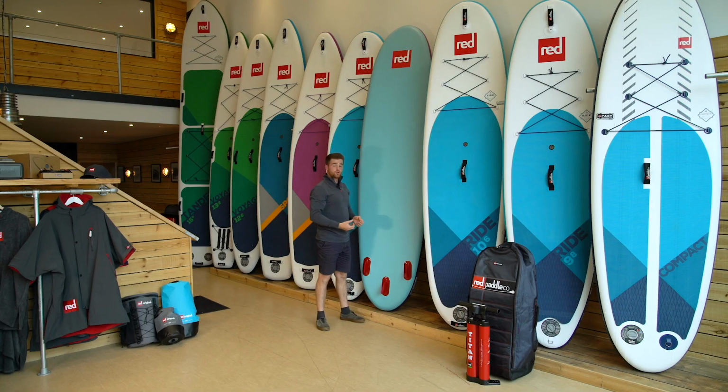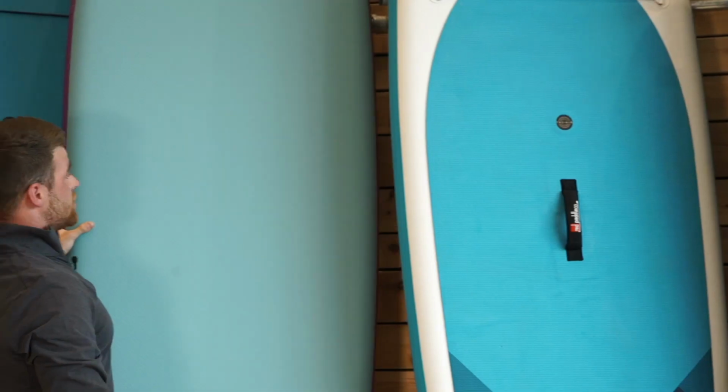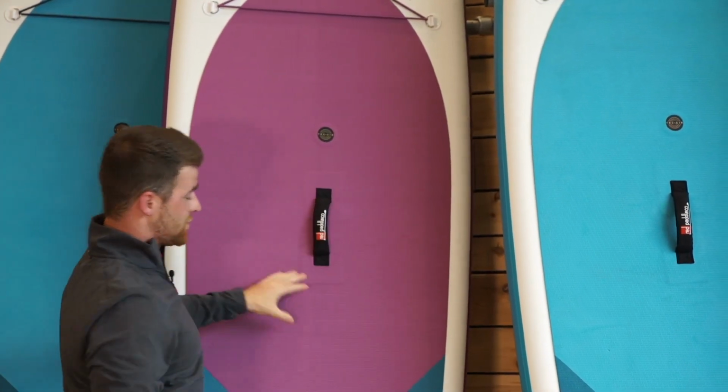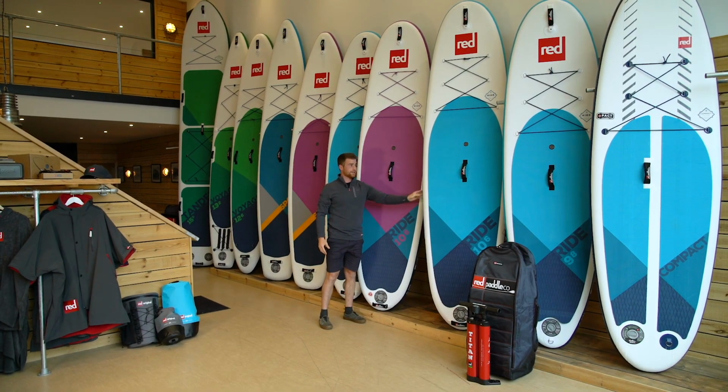Not only does it mean that you can roll your board up with the fins on, they permanently stay on there. It means that if you're paddling over a shallow area in a river, or if you want to crash your board into the beach with your family, these are going to flex out of position and then move back, no problem at all. Finally, the Ride 10-6 comes in two awesome colors. As you can see, we've got this great bright purple here, as well as the blue that we've already seen.